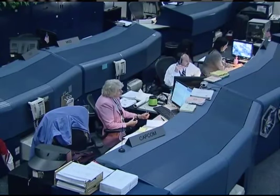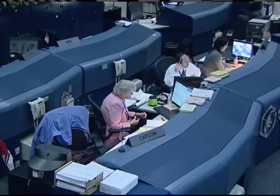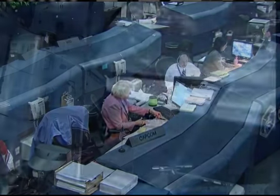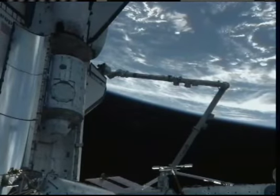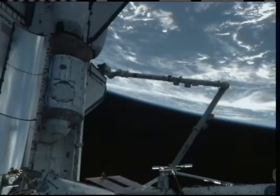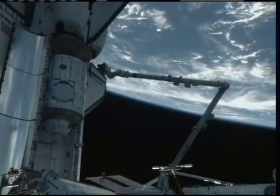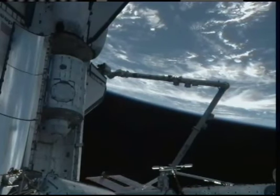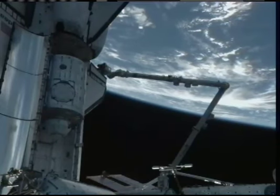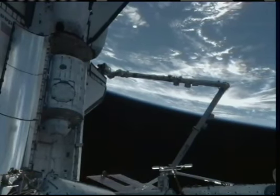Good morning, Endeavour, and a special good morning to you today, Kay. Good morning, Houston, and also a special good morning and big thanks to my sister Becky as we're having a beautiful day up here, getting ready to install Node 3 and begin EVA number 1.